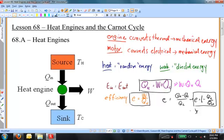Dr. Jack Taylor, my old Rhodes College physics professor, summed up the laws of thermodynamics in this way. He said, the first law says, you can never win, you can only break even.